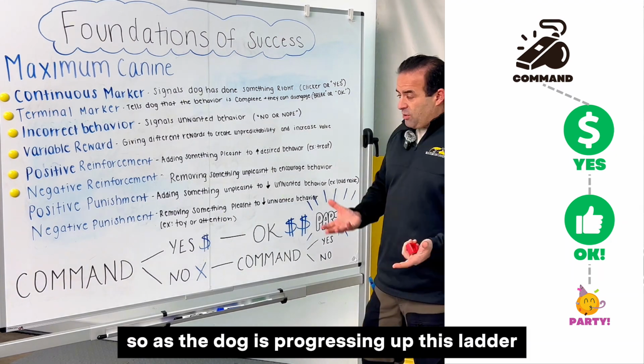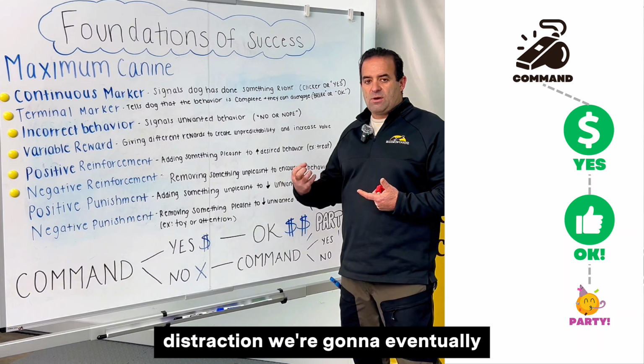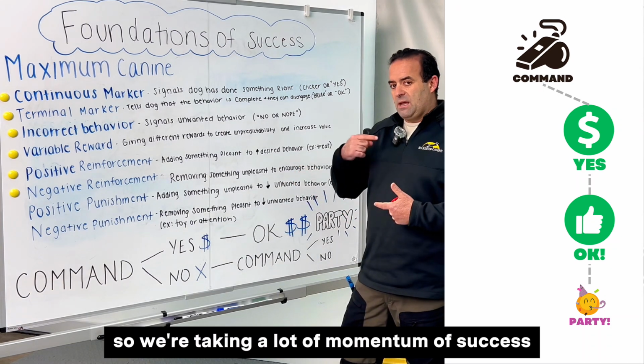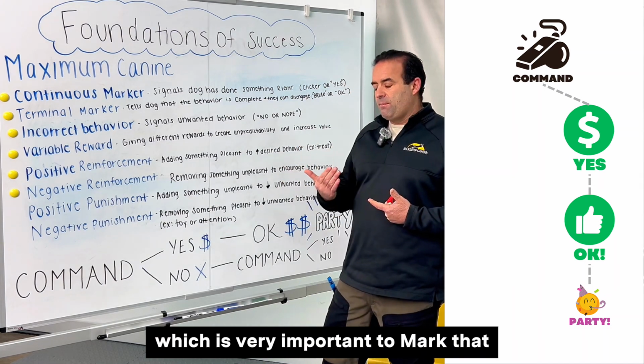So as the dog is progressing up this ladder and increasing distance, duration, distraction, we're going to eventually find where the dog is going to fail. So we're taking a lot of momentum of success and finding the first line of failure, which is very important to mark.